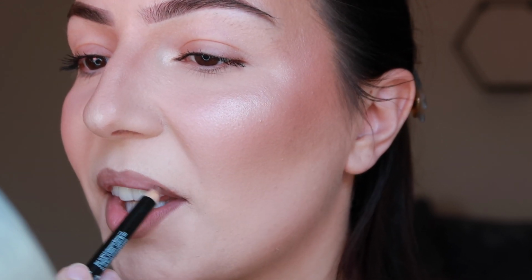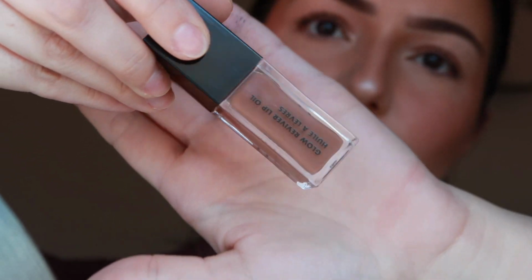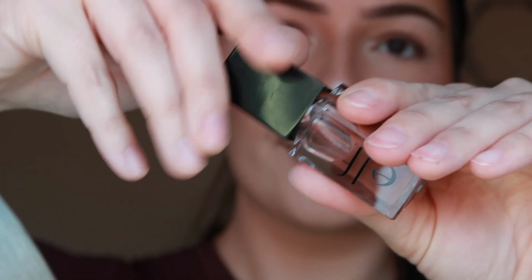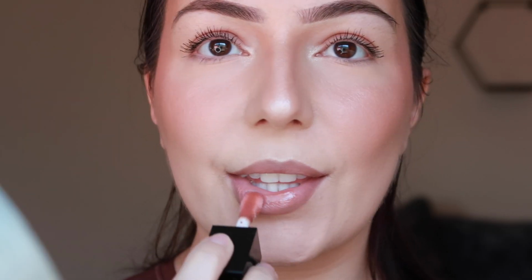It is so beautiful. I love the way this looks. I feel like this brown can be the base to so many lip products, or you could just wear it on its own, do your entire lip. It's just perfect. NYX has some of the best lip liners and I stand by that. Now we're gonna go in with some gloss. I've been loving lip gloss lately. This is the e.l.f. lip oil, still one of the top best lip oils at the drugstore. This is the shade Honey Talks.